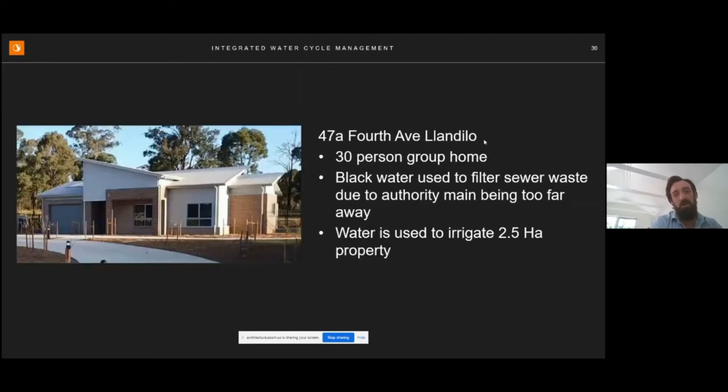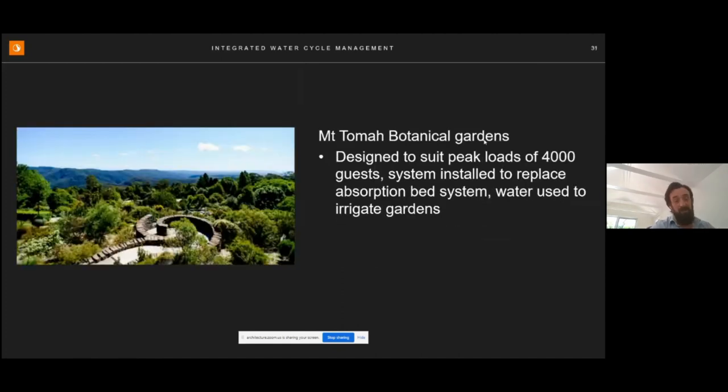A couple of examples where we've used these systems. There's a project in Landcom, a 30-person group home, where there was no connection to sewer. It's too far away. So we incorporated a black water system there to filter the wastewater. And then that treated water was used to irrigate the site, which is 2.5 hectares. Mount Tomah Botanic Gardens, there we put in a system that was designed to treat wastewater from a peak load of 4,000 people. It was there to replace an old and inefficient absorption bed system. So we put in a new plant, and that was used to irrigate the gardens.